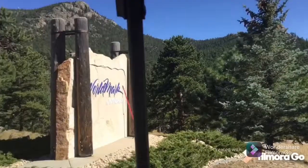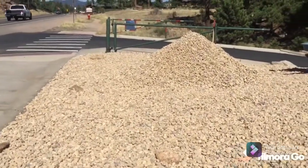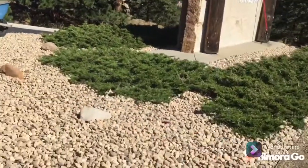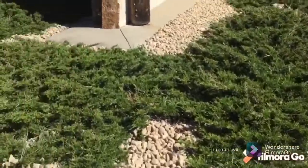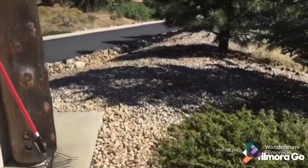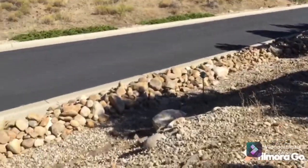Working on is right here. It was a mess, pretty much from there on down that way. I'll show you guys. I could have taken before and after pictures, but I didn't.